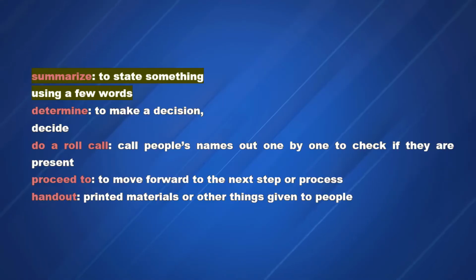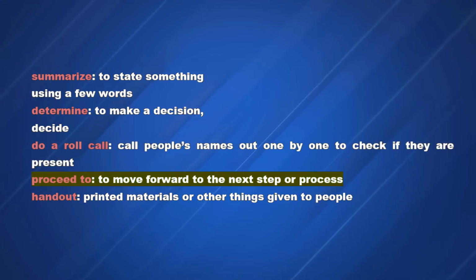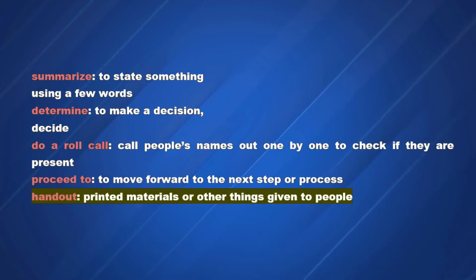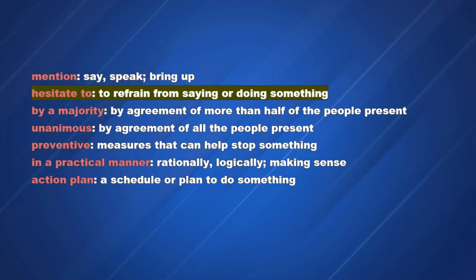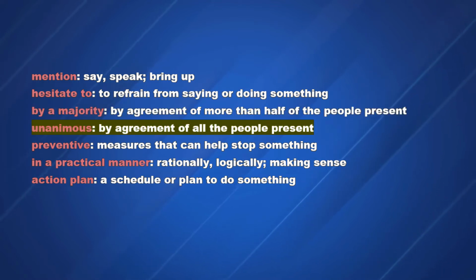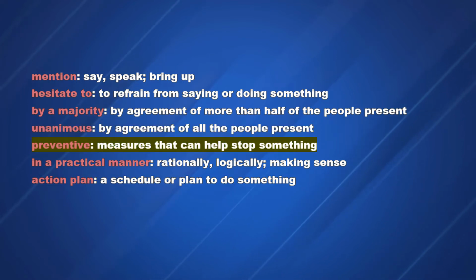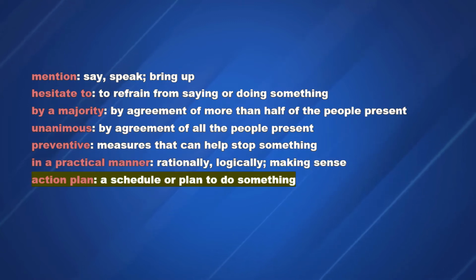Summarize: to state something using a few words. Determine: to make a decision, decide. Do a roll call: call people's names out one by one to check if they are present. Proceed: to move forward to the next step or process. Hand out: printed materials or other things given to people. Mention: say, speak, bring up. Hesitate: to refrain from saying or doing something. By a majority: by agreement of more than half of the people present. Unanimous: by agreement of all the people present. Preventive: measures that can help stop something. In a practical manner: rationally, logically, making sense. Action plan: a schedule or plan to do something.